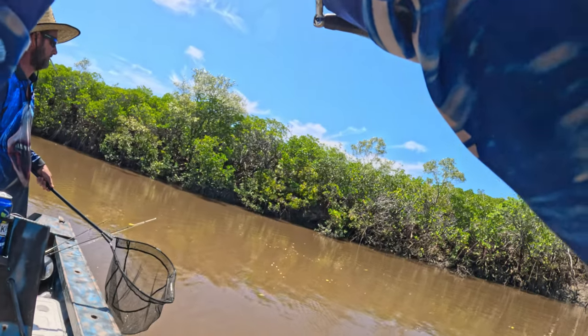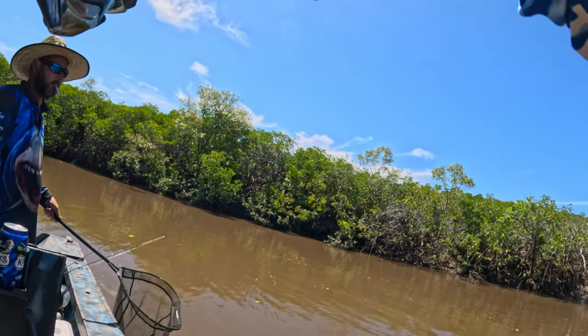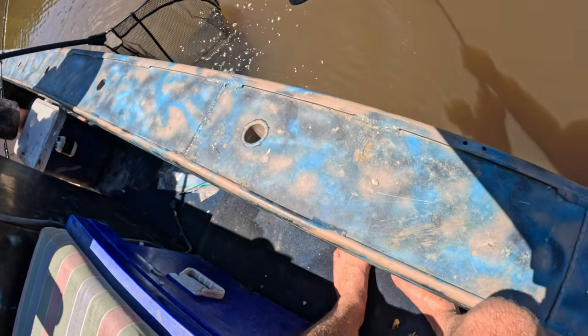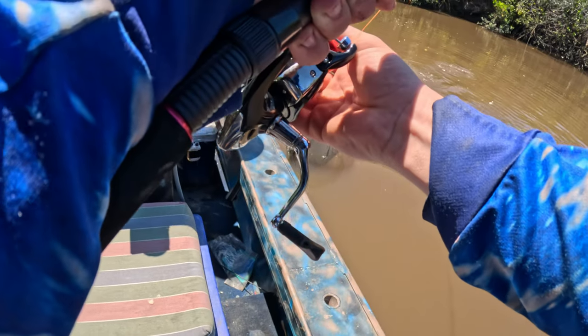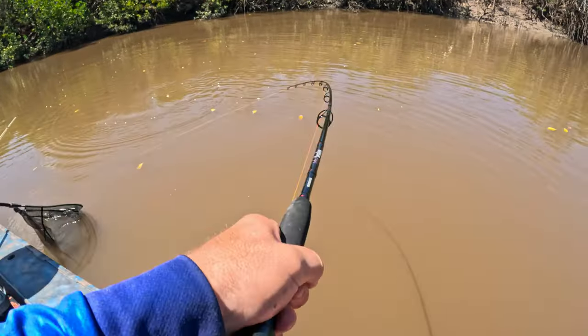Nah, I think I got him. Nah, I got him. Well, I said they'll go straight for them mangroves. Almost lost him.